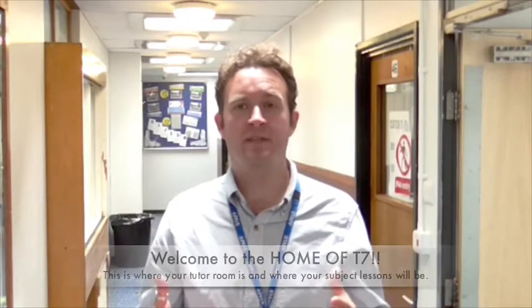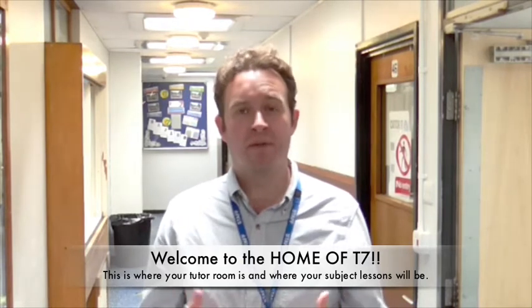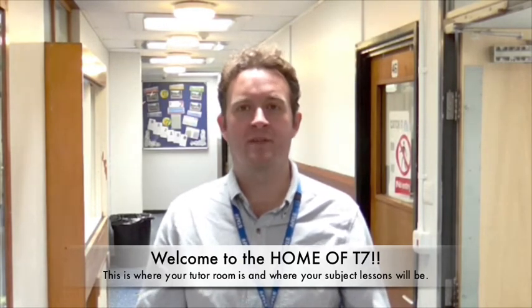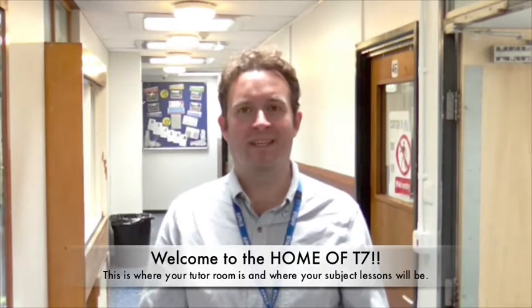And once you've made it up the stairs, you'll enter the Year 7 base, which is also known as the Maths Corridor. This is where all of your lessons will take place during the timetabled week, as well as your registration times first thing in the morning.